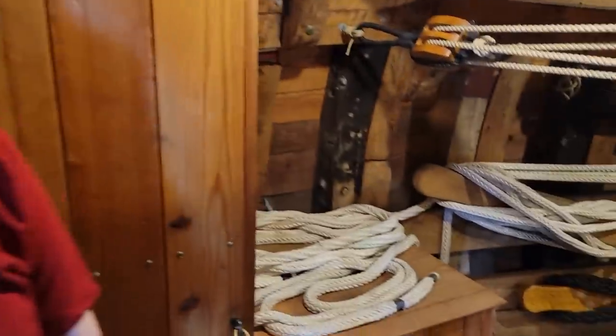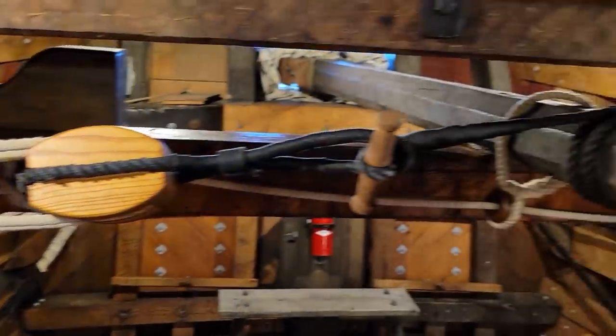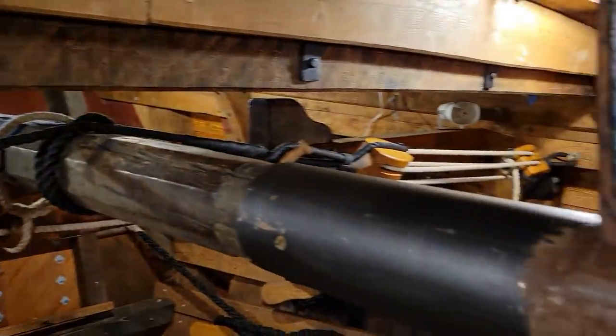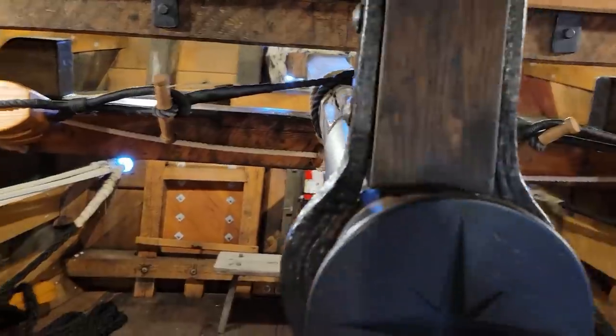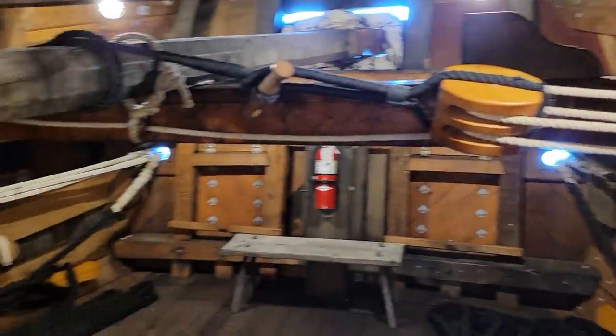Did you notice how much rope is here? I'm impressed with the rope for some reason. Everything is just rope. So what did she call this thing? It controls the rudder, but what? The tiller. So you've learned at least one thing. The tiller controls the rudder, which steers it.